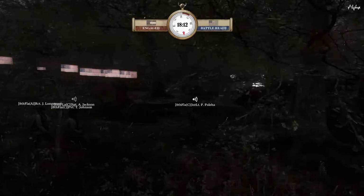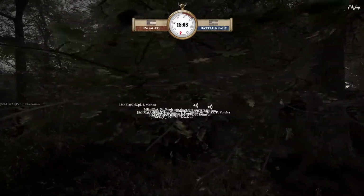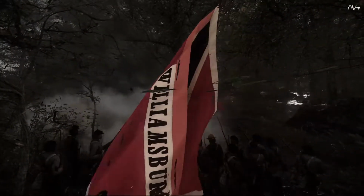Halt. There's Polyhaw. Hold. Left face. Left face. Fire by company. At the ready. Yeah, Polyhaw saw him. Take aim. Right in front of us. Take aim. Fire. Load.